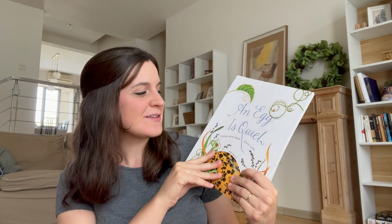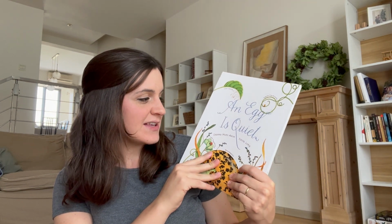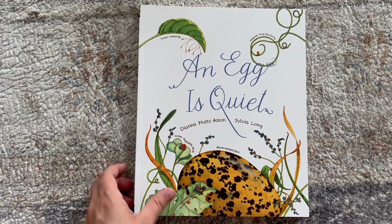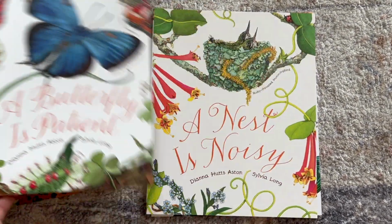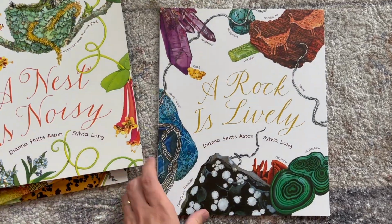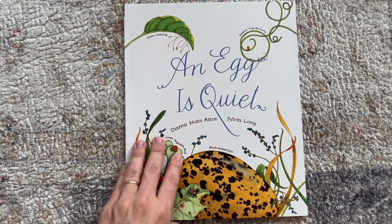In the same vein of science, we purchased this series by Diana Hutts Aston and illustrated by Sylvia Long. An Egg Is Quiet, A Seed Is Sleepy, Butterfly Is Patient, A Nest Is Noisy, and A Rock Is Lively. And my preschoolers love these books so far.